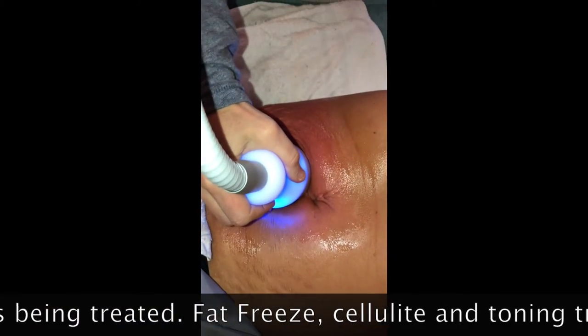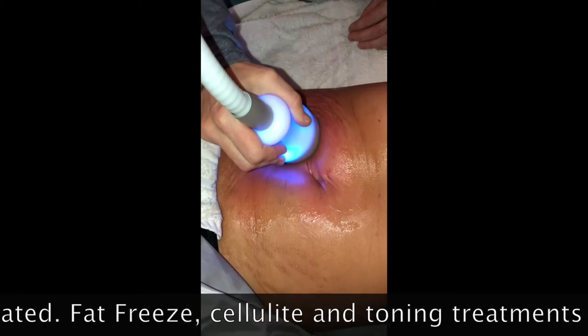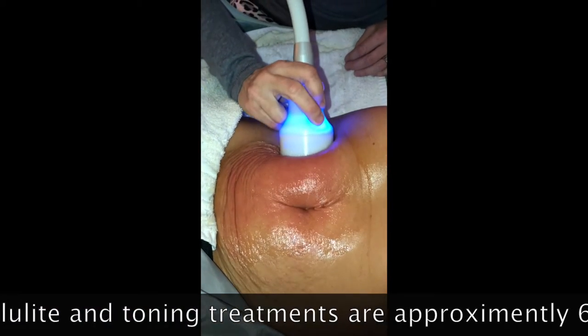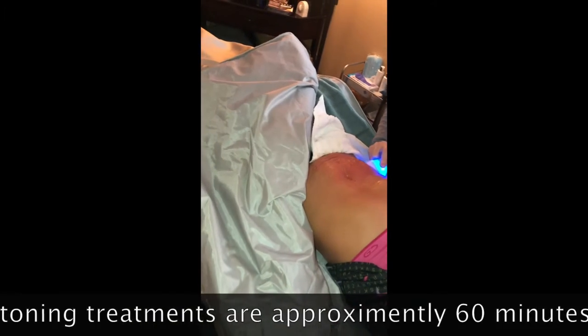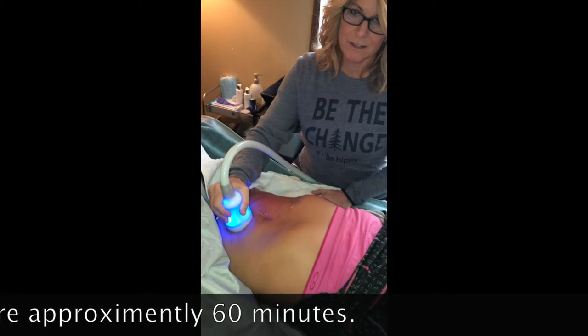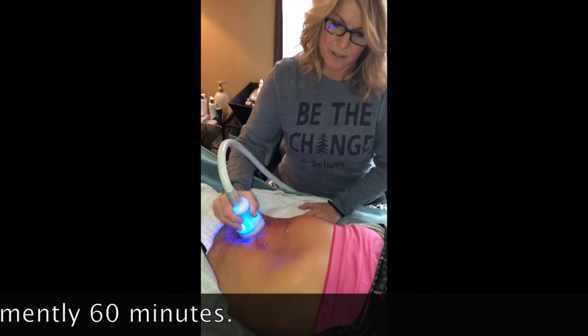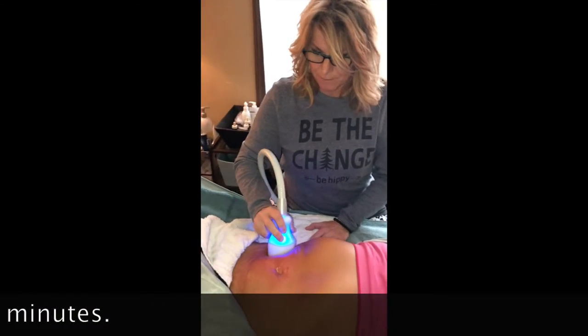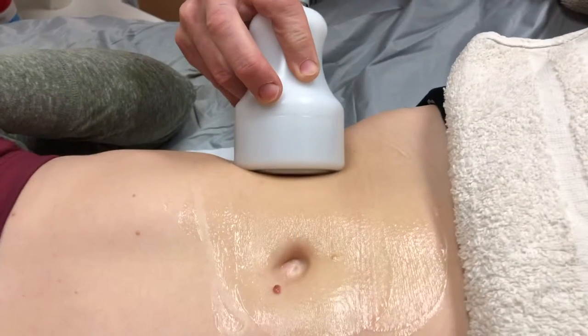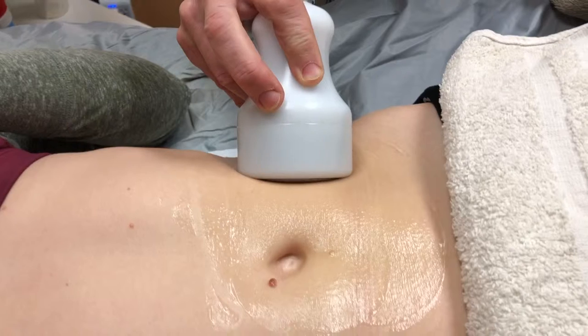And we are at -5 degrees Celsius right now. And we do this for about 22 minutes. And the total treatment is less than an hour. And the results are significant. Each treatment's about a 25% reduction each time. It's customized to the individual.